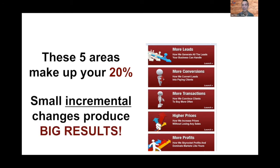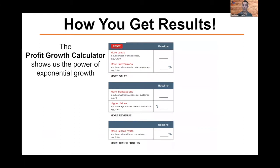One thing that's really important to remember as well is that small incremental changes produce big results. What I see a lot of businesses do is focus on one, like more leads, and forget about all the rest. The secret is to apply incremental growth across all 5 areas. Now that you know all 5 areas, you're going to be more aware of it. I want to show you that incremental growth is really important, and it's how we see exponential growth, because that's what we want to see.